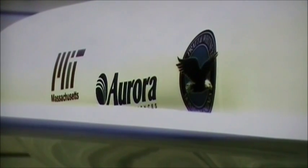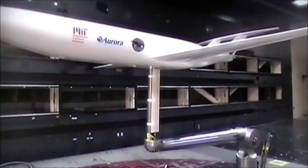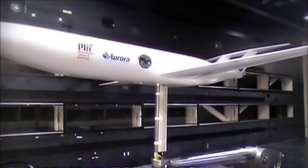So the MIT D8 double bubble design was something that we've been working with MIT for a number of years on. The idea there is to take some of the lift that you would normally get from the wings and try and move that to the fuselage. Another thing that's done to enable laminar flow on this vehicle is to reduce the sweep of the wings. It is easier to maintain laminar flow if the wings, instead of being swept back like a lot of modern commercial transports, are more sort of perpendicular to the side of the body of the plane.